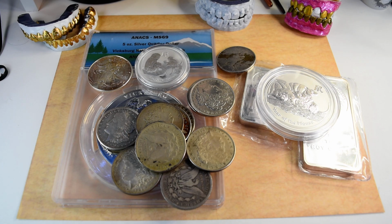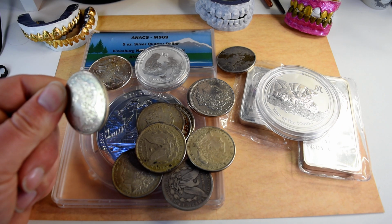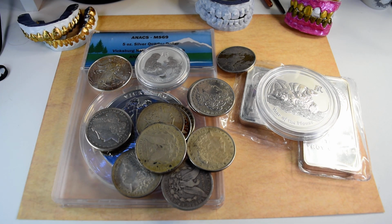I keep track of everything I purchase bullion-wise with a spreadsheet on Google. It's a super easy way to do it. You can open multiple tabs if you want to have one for your generic bars, your junk silver. It's the easiest way I found to keep track of everything. And then when you're at, let's say, a coin show, if you're looking for a specific date, like an 1898 Morgan, and you're like, oh, I don't know which one I have, you can pull it up on your spreadsheet right there.